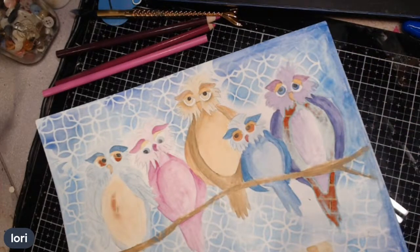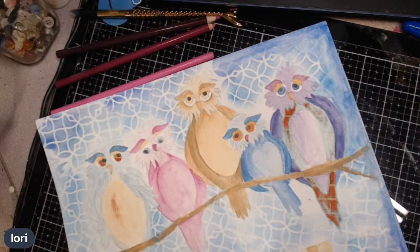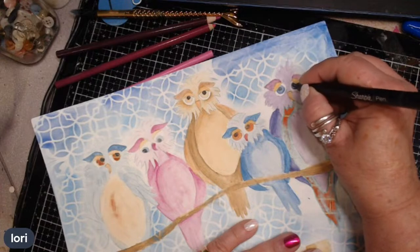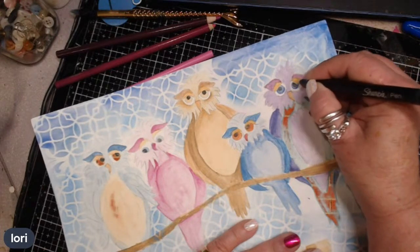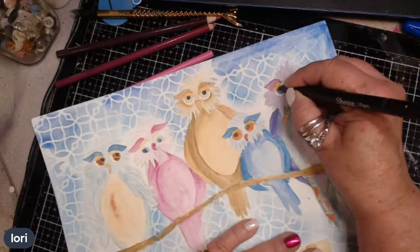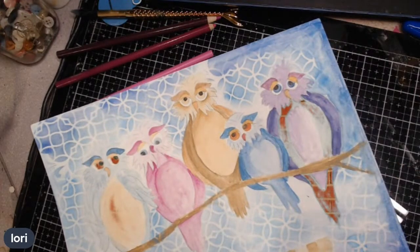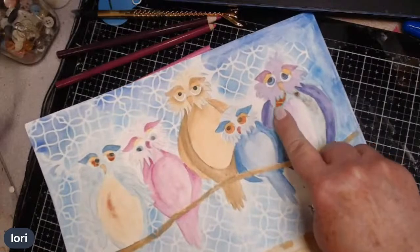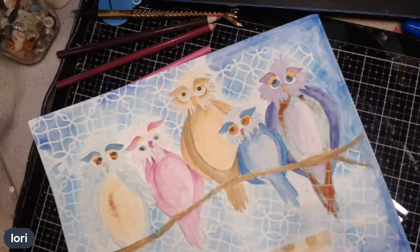Oh, I didn't get blackout. Blackout, blackout. Let's see if I can find. Oh, yes, it's a crafty miracle. This is a Sharpie pen. Let's get that pupil in there, darkened in there. I didn't get out any golds or browns for the beak, so I might have to address that. All right, so I want darker color in towards the body. So I'm going to choose first anyway.